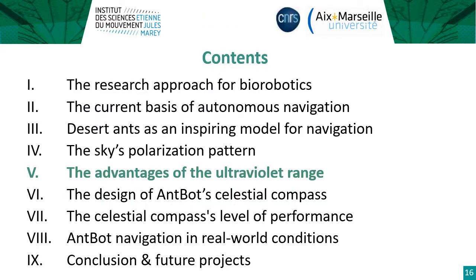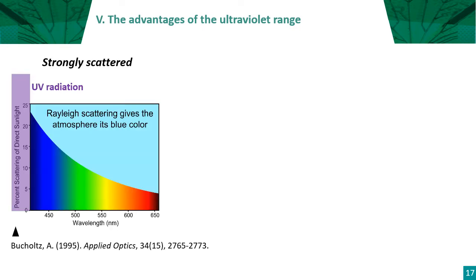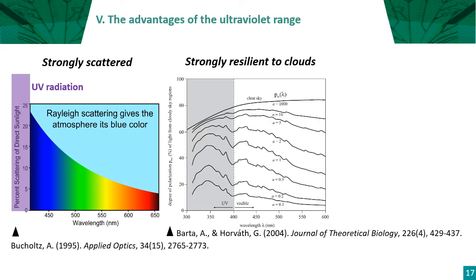Now I'm going to talk about the advantages of the ultraviolet range. Why will we work with the ultraviolet range? Here it is clearly shown that the percentage of scattering of the direct sunlight is larger in the UV range than in the visible range. In addition, it has been shown that the degree of polarization is also higher in the UV range.